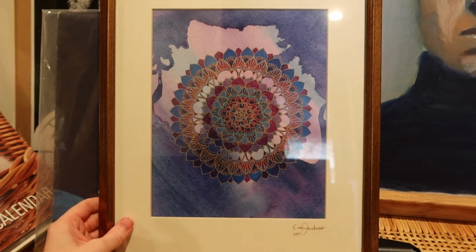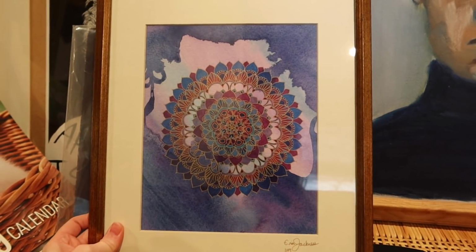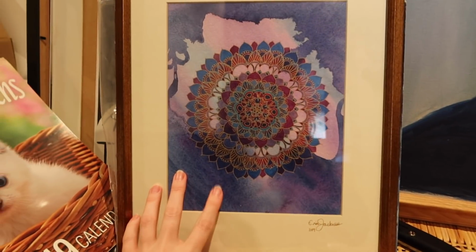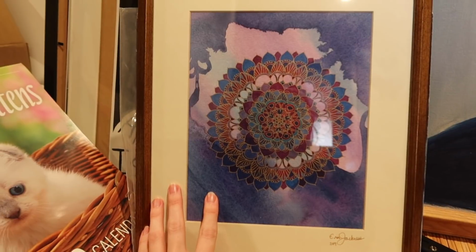Erin gave this to Joe and me when we moved into this apartment. It was a housewarming gift when she came to our party here. And I will definitely link Erin Jackness down below. She has a beautiful Instagram account where she showcases her work.